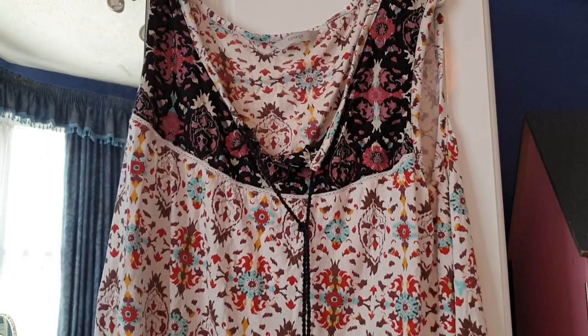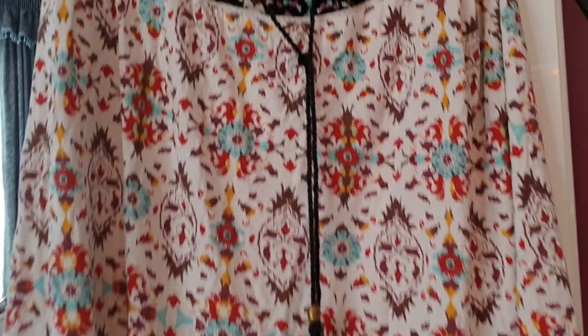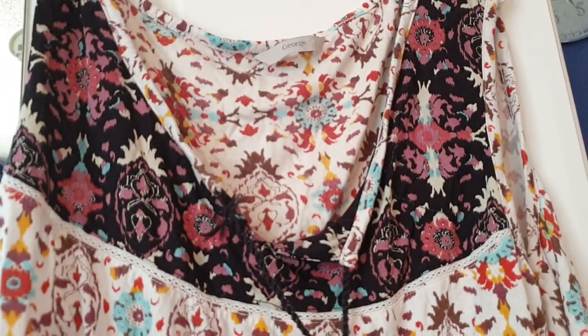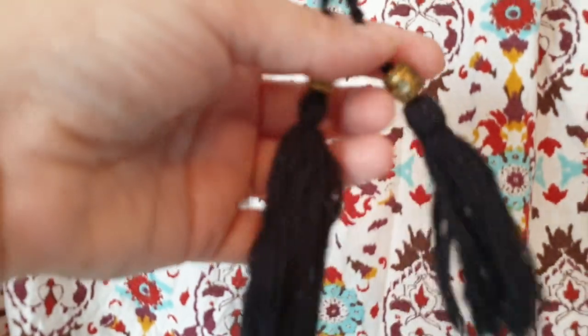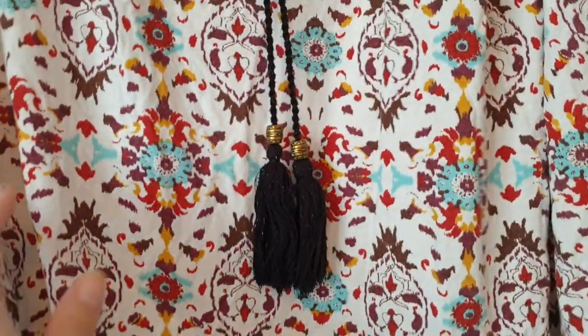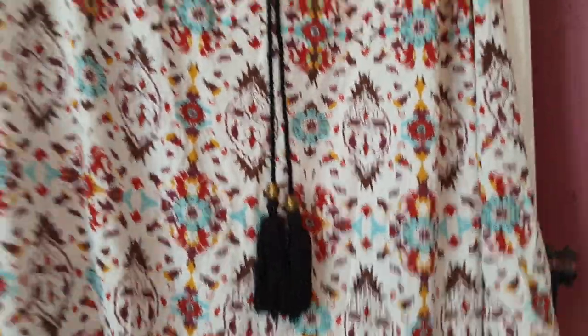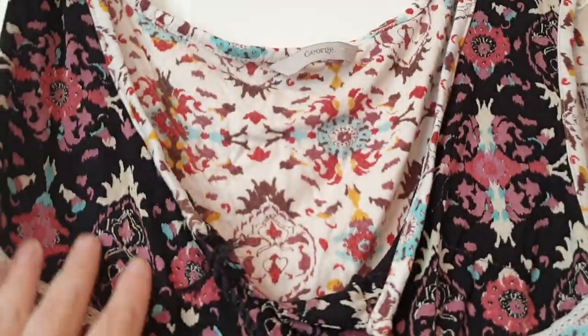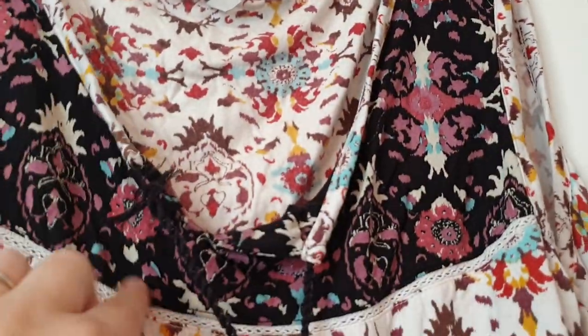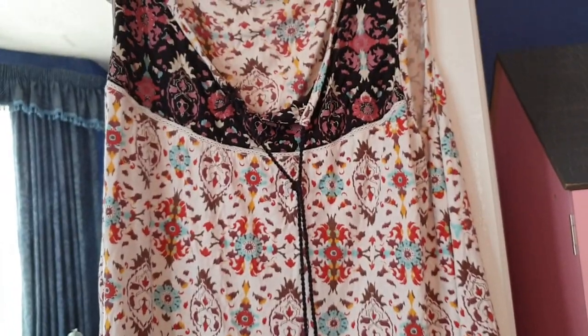So this is a kind of hippie boho style top, and it's from George, which is Asda's clothing range. And I like the little tassels on it the best. I like tops with tassels on. Really nice colouring. I like the brown and the dark red. This bit's nice around here as well, around the front, the top. But yeah, it's pretty loose fitting, floaty.